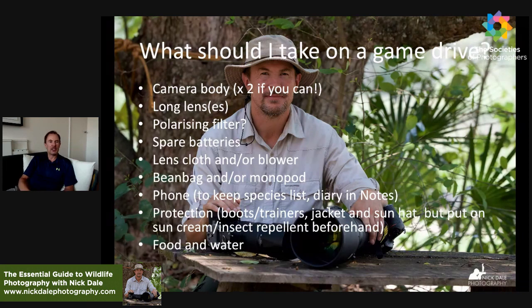One of the things I try to do is to keep track of the species that I see. On my Africa trip, for instance, last year, I saw 60 mammal species and 208 bird species. So it's always nice to be able to put these things down in a blog post or something afterwards.